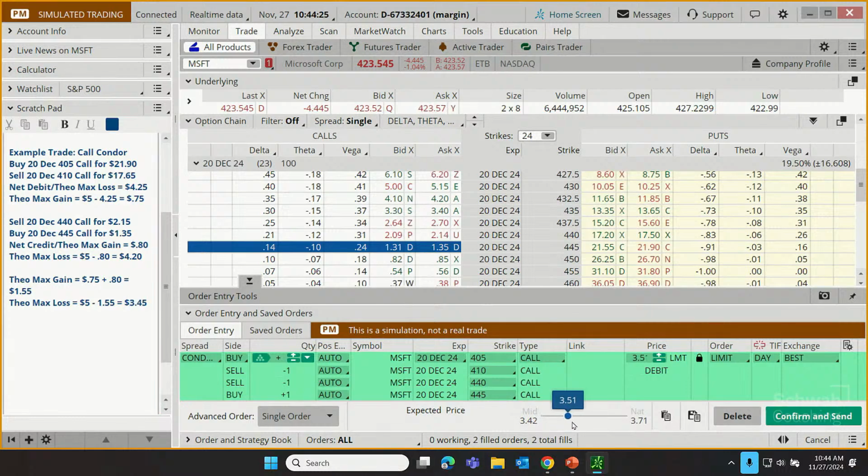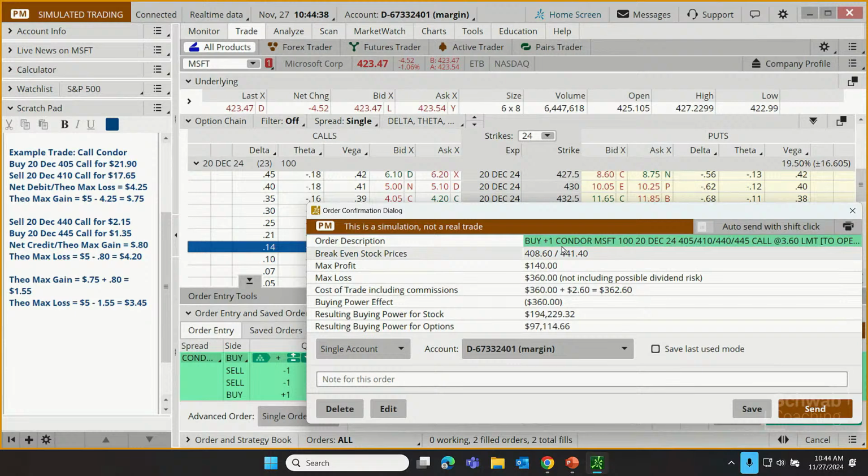Let's dial this up. This is going to be done at a net debit. Let's say that we're willing to spend up to 360. That means the maximum gain on this trade might only be $1.40. But let's click confirm and send. We're going to buy that one Condor, try to get in for 360. It's a limit order, so there's not always a guarantee the order will fill.